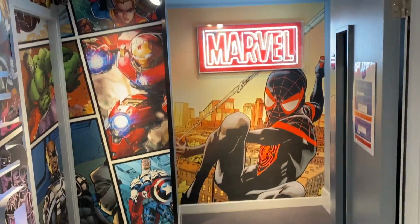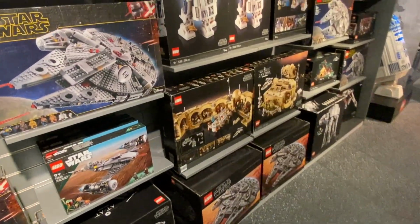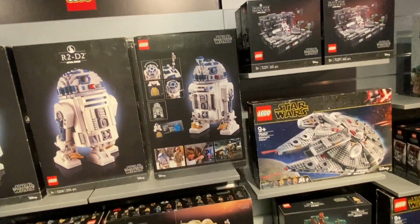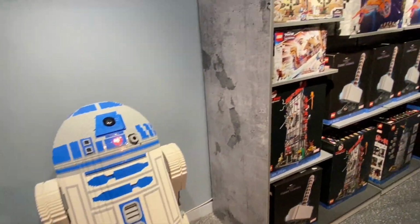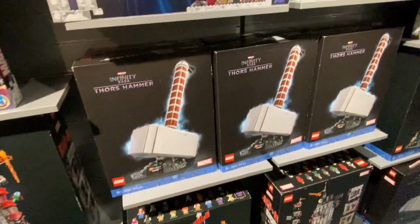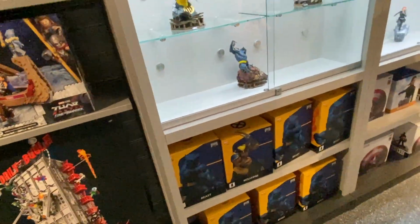Now we return to the Disney store. Up on the third floor, this is Marvel and Star Wars. We're starting off with the Marvel Lego collection and Star Wars Lego collection. You've got R2-D2, the Millennium Falcon, different scenes. They had these Lego structures. You had Thor, you've got R2-D2 there, and just a massive selection of different Lego collections. So if you're a big Lego fan, there's a great selection up there.